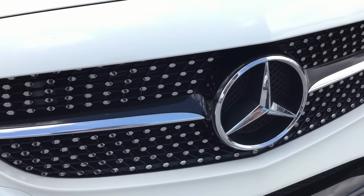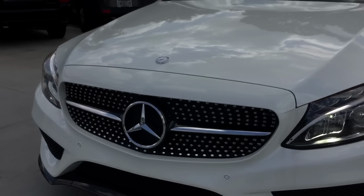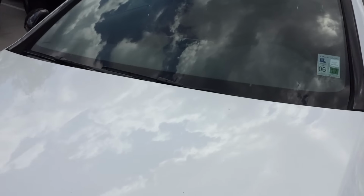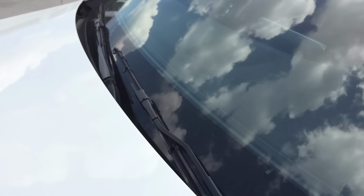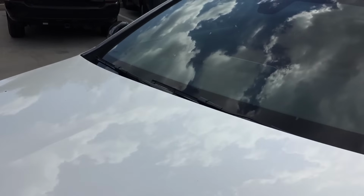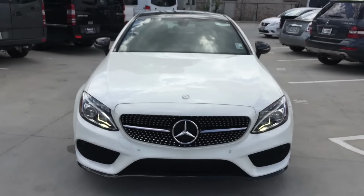And a closer look at the grille. The front end is very sporty looking. Intermittent windshield wipers with adjustable speed are also a standard feature on this model. I love the front end.